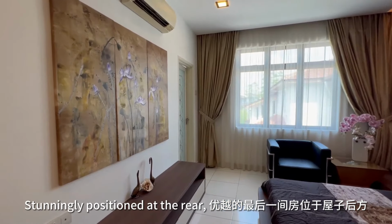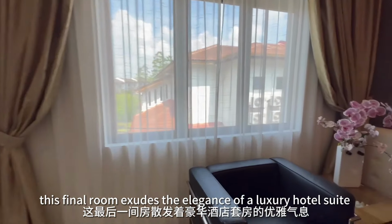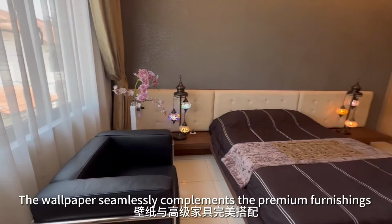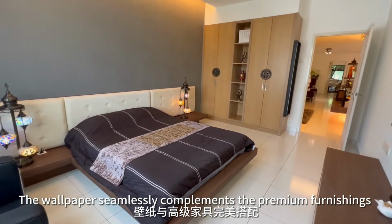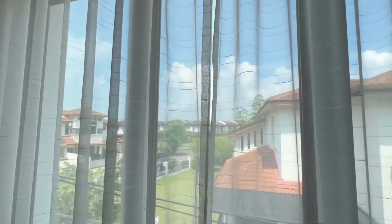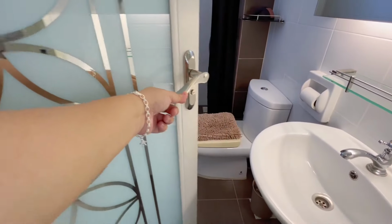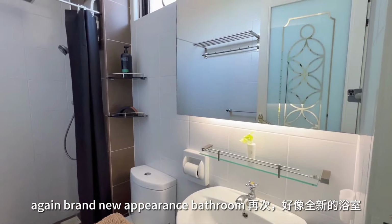Stunningly positioned at the rear, this final room exudes the elegance of a luxury hotel suite. The wallpaper seamlessly complements the premium furnishings. Again, a brand new appearance bathroom.